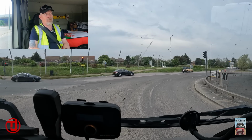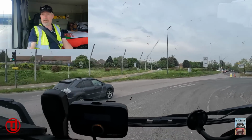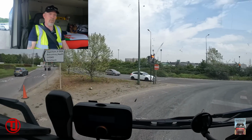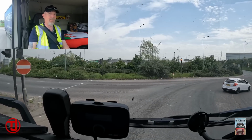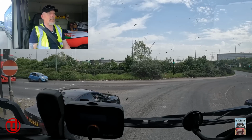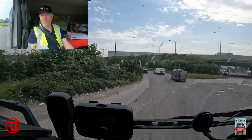It's certainly a lot different compared to what I've been used to for the last two and a half years, isn't it? Something different every single day. I still cannot get over how quiet these trucks are. Half the beeping. Nice bit of driving by a BMW driver there. Look. Good God. You've got to have your eyes up your backside.